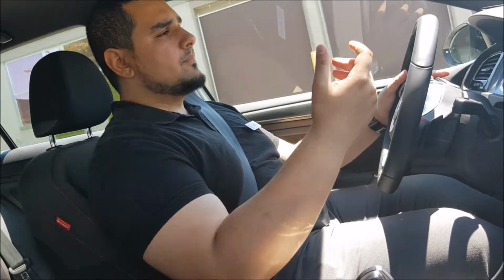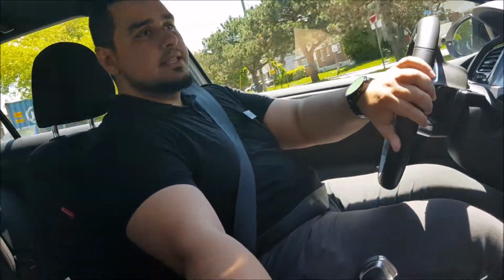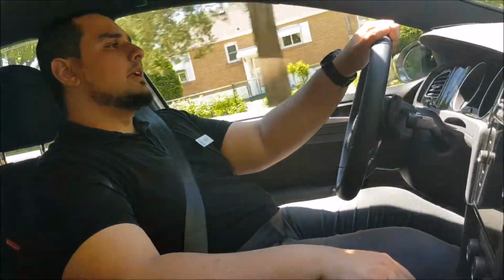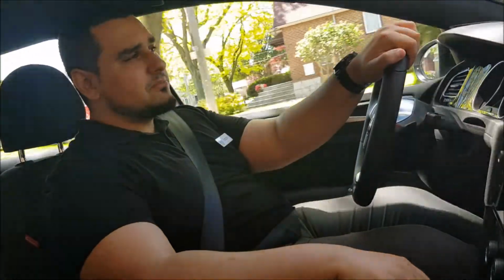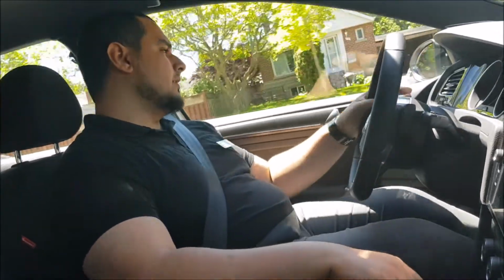On the exterior side, I like the Rabbit badges, the Rabbit badge on the back. I don't mind the cloth interior, to be honest with you, especially when it's as nice as the Clark cloth that we have right here. And although the sunroof is a nice addition, I can live without it. So you would have to make your decisions on that.